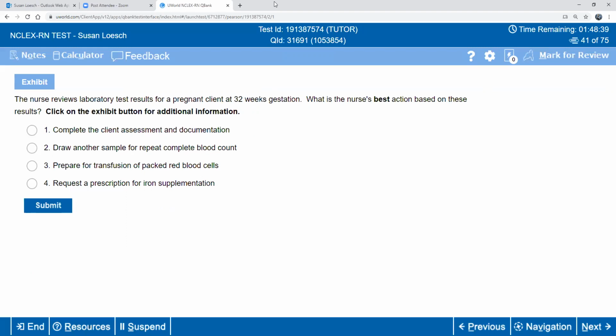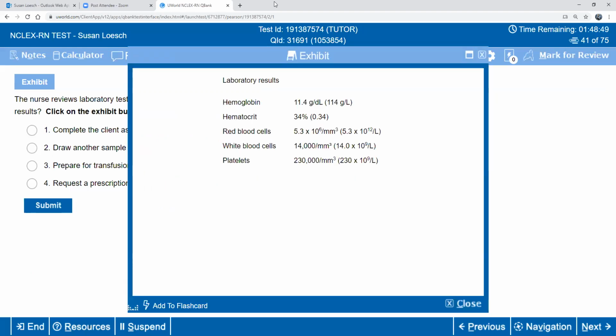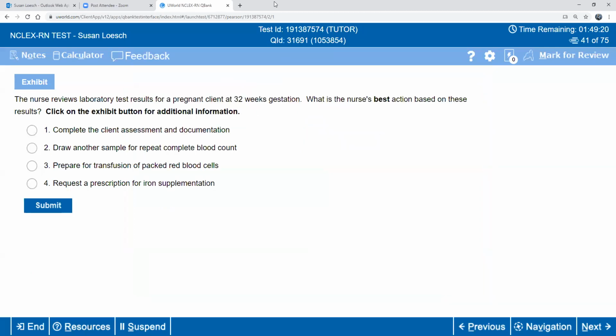So if you're going with your hematocrit's a little low, your red blood cells are 5,300. I mean, your white blood cells could maybe be a little elevated in pregnancy. I don't know what normal is in pregnancy. I don't know if there's maybe an expected elevation there, since I really don't see anything addressing that. It looks like it's addressing more to the fact that either the hemoglobin's too low or the hematocrit is too low or something along those lines.